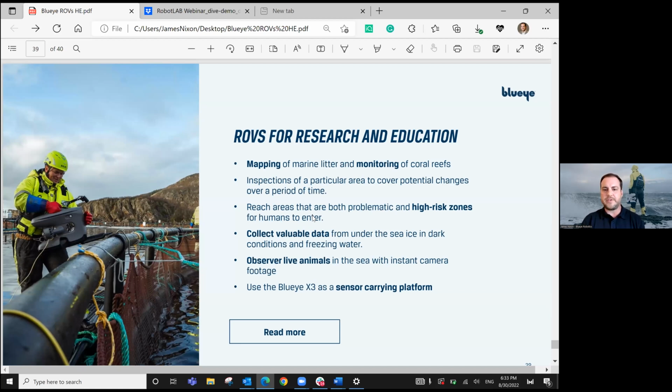We have extensive history in mapping marine litter, monitoring coral reefs, and inspections of all kinds of underwater areas. We like to say that putting a Blue Eye in the water is a zero risk opportunity versus putting a human in the water, which is a high risk opportunity. Collecting valuable data from under the sea ice is a great application. You can observe live animals. We have filmed all sorts of wildlife with this drone, and no wildlife to speak of has had any ill effects.